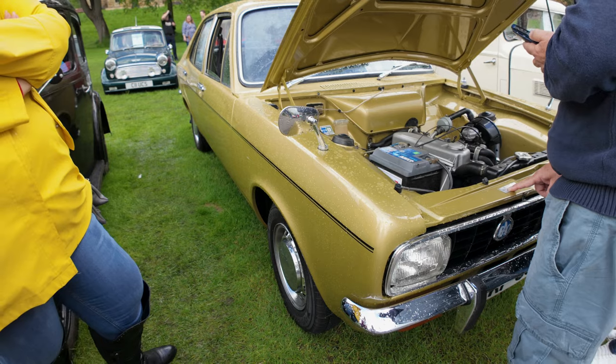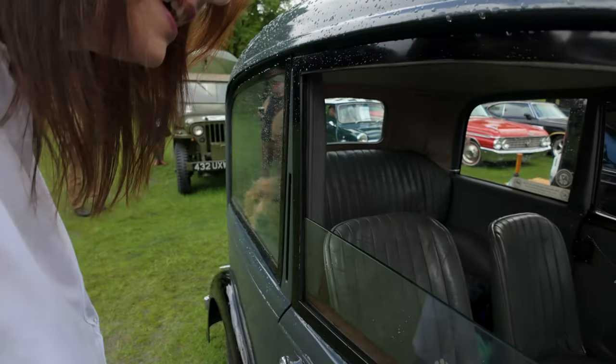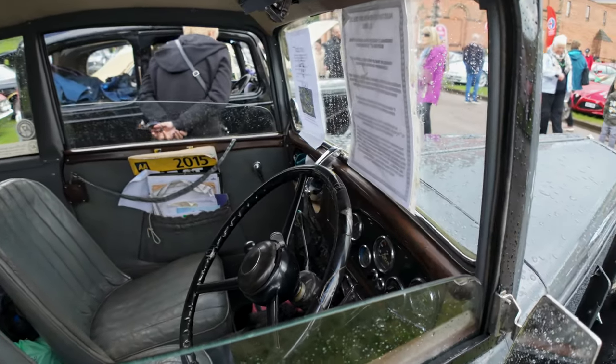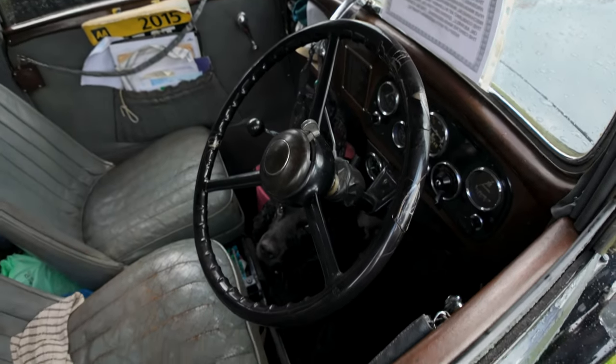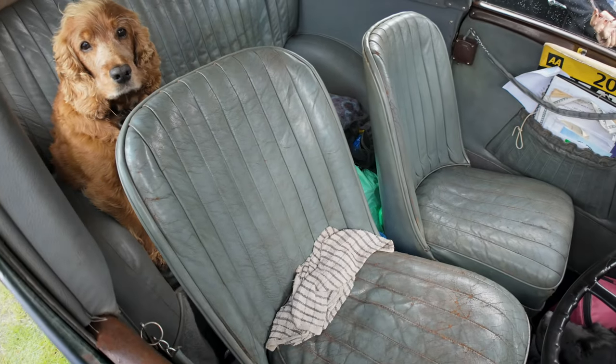Because it's less fuel. Oh, and there's one down there, look. Aww. Hello, mate. I don't think he's very happy about us peering through his car, look.